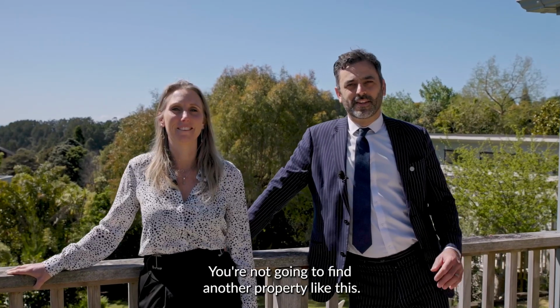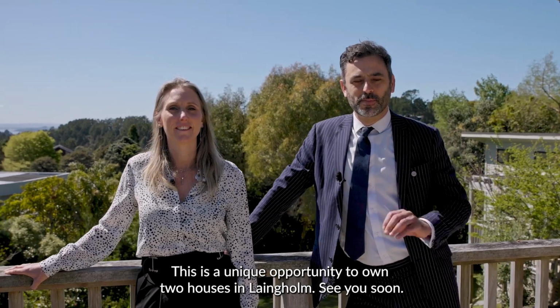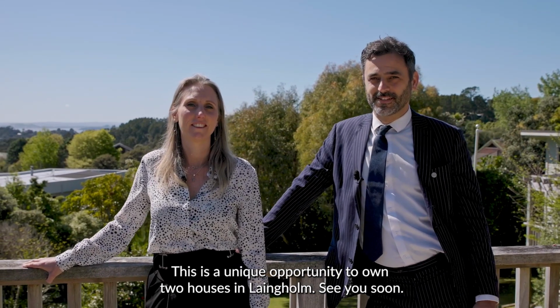You're not gonna find another property like this. This is a unique opportunity to own two houses in Laingholm.